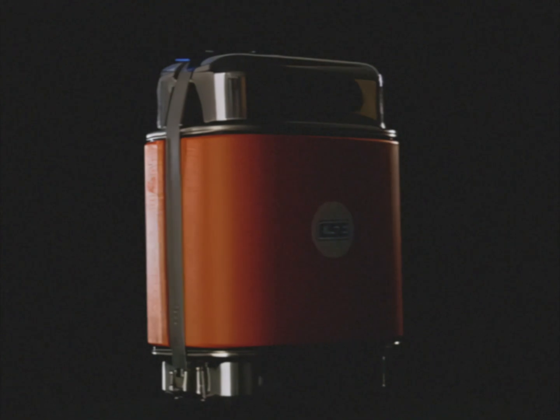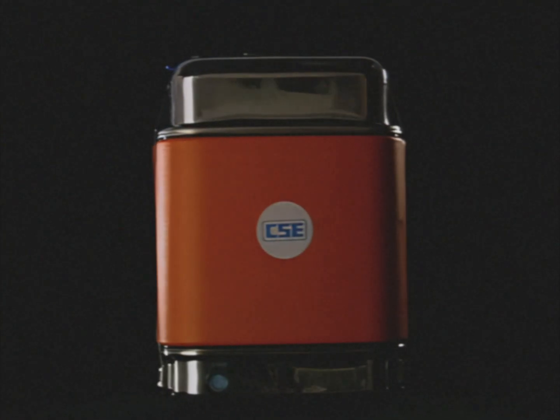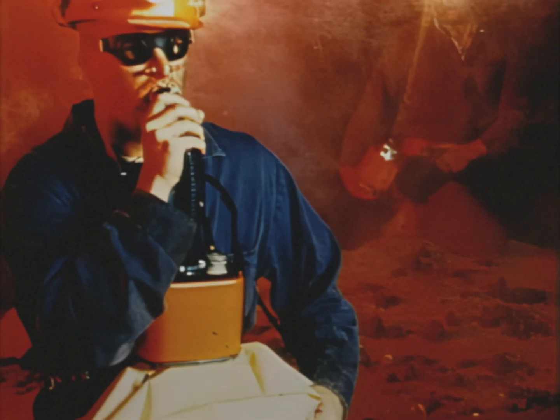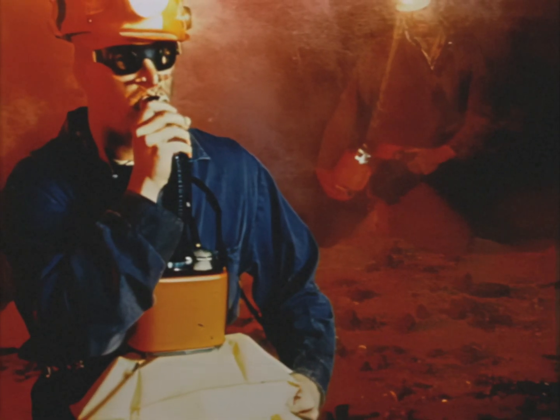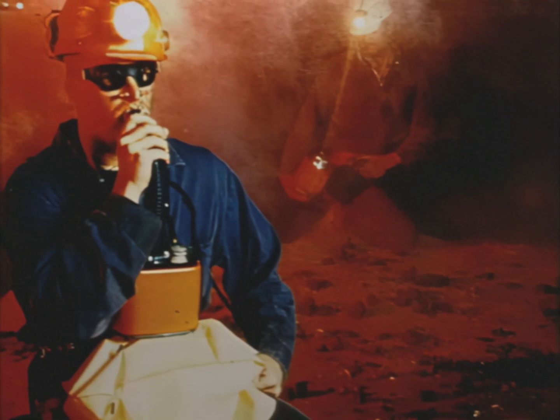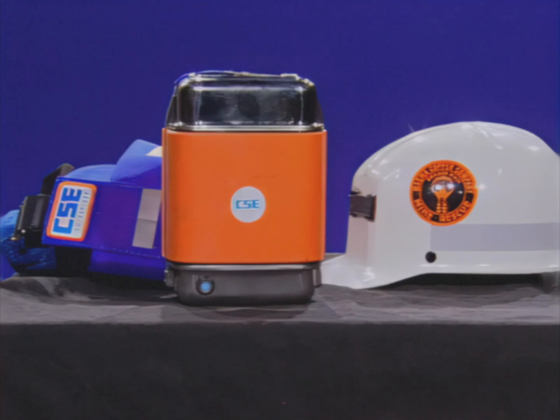mine emergency. This is an SR-100 self-contained self-rescuer. If you ever need to escape from your mine through unbreathable air, the SR-100 will supply about 100 liters of oxygen. It is rated for 1 hour of use. It can be a lifesaver, but it must be cared for and maintained daily.